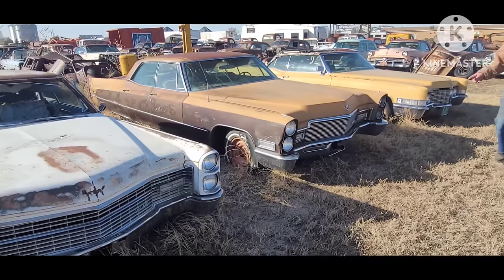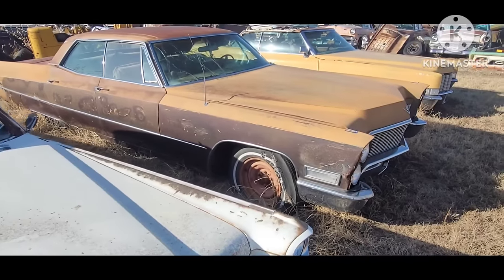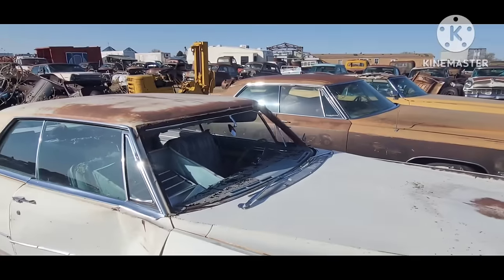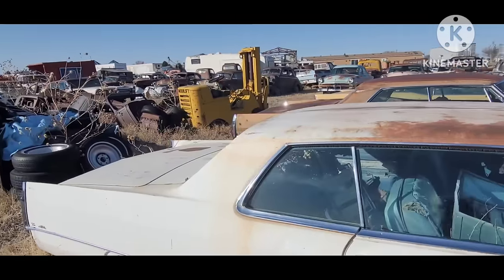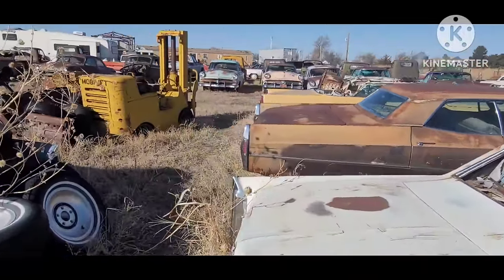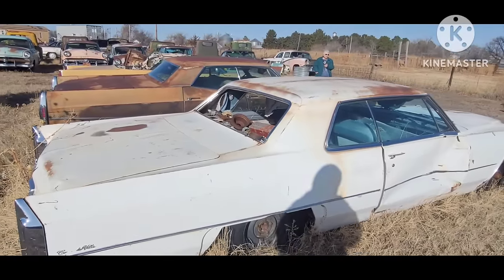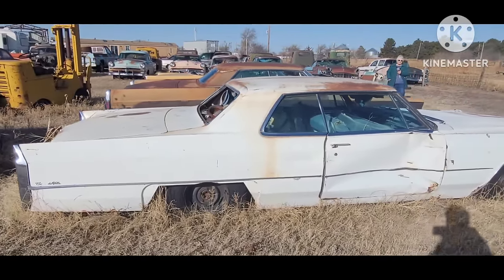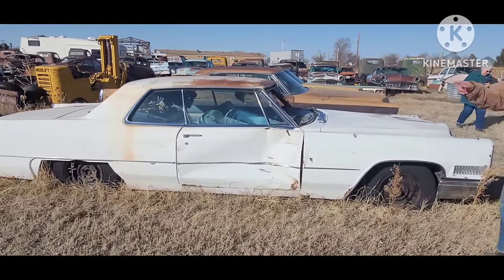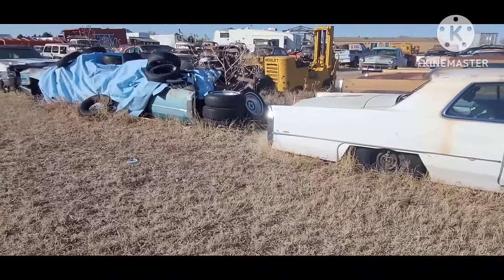Yes. 68. This is a 67, I think. I think 68 because it's got the little marker lights. See in the corners of the bumper? Could be. It's usually why I don't bet against him on identifying parts and colors. I don't think I've ever beaten him. This car here is the parts car for this convertible up there.